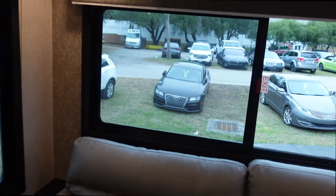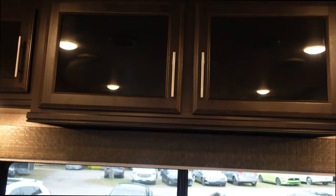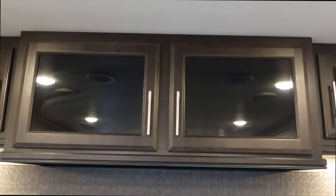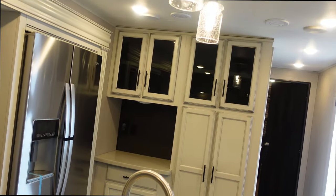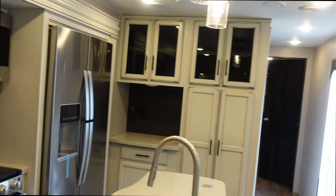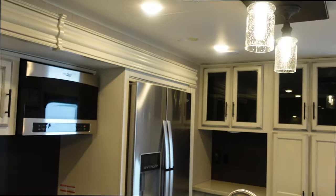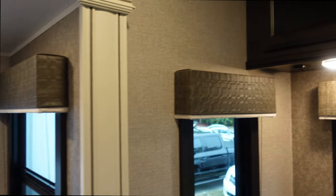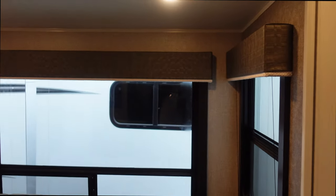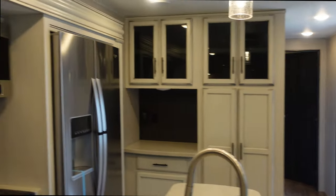Now, one of the things that I like the most about this unit is the contrast. You've got the dark wood here, but when we go to the kitchen, we're up to white wood. That's their farmhouse style. The farmhouse style brings in that white wood, which breaks up what you traditionally see in RVs. Traditionally in RVs, you're seeing a lot of this dark wood, which gives the inside of the RV a dark feel. This opens it up, makes it feel a little bit more like home, which we love.